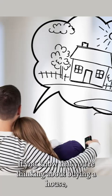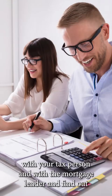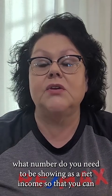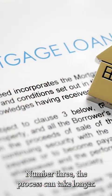If you know that you're thinking about buying a house, you might want to talk with your tax person and with a mortgage lender and find out what number you need to be showing as a net income so that you can easily qualify for the home that you're wanting to live in. Number three, the process can take longer.